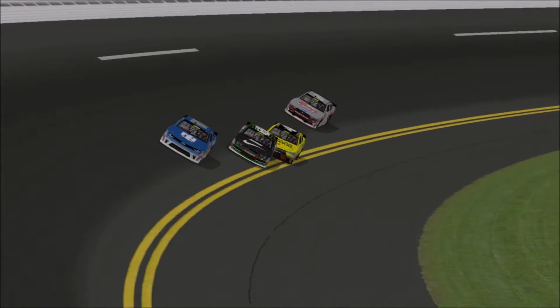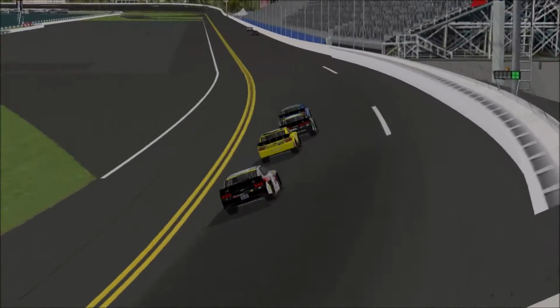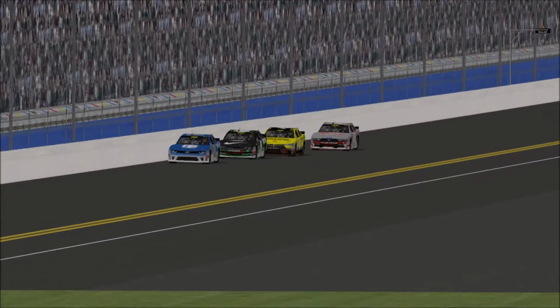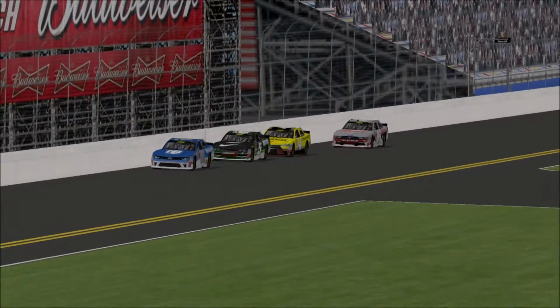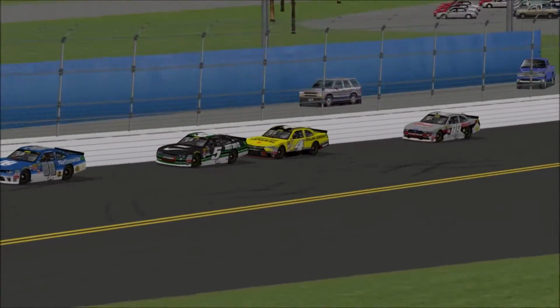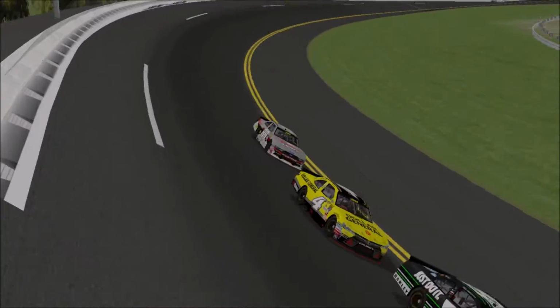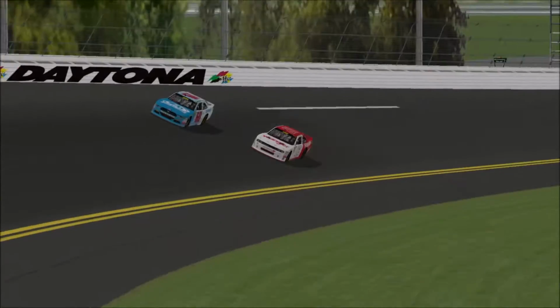Oh. No, here's the question. He's, okay, he saved it. Just about turned him. Now, are they going to be good on fuel, though, is the question. No. I think they've pitted once or twice so far in 20 laps, so a couple more pit stops to go. So that will shuffle things up.